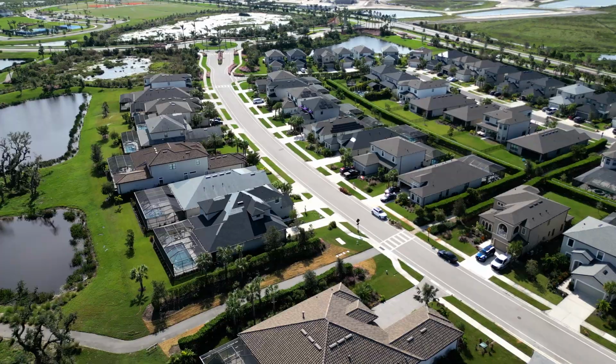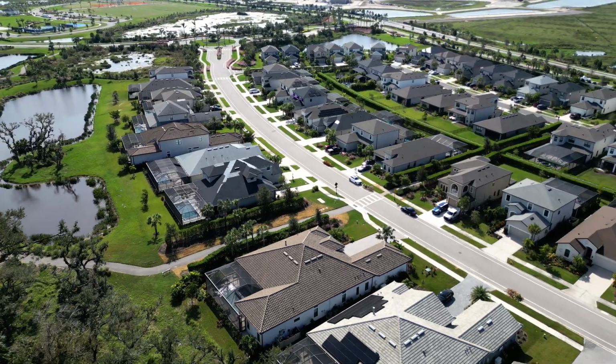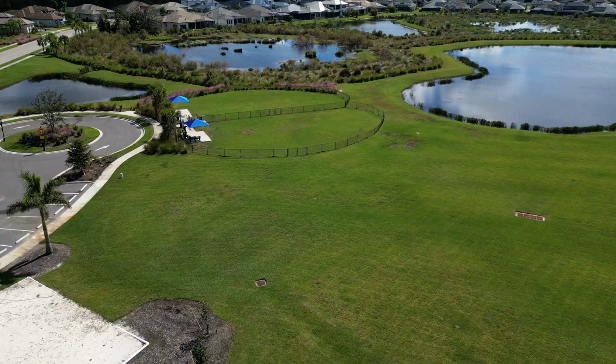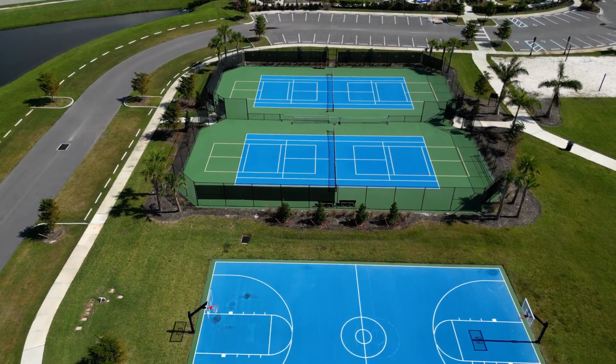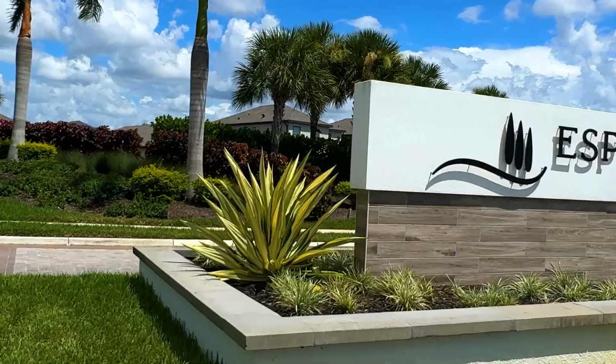There's also 25 miles of interconnected nature trails winding throughout preserves and wetlands, over lakes and forested areas. And you also have Turner Park, which is a public sports facility located in the community. And finally, the last area of Sky Ranch is Esplanade at Sky Ranch. Now, if you've never heard of Esplanade before, then you're definitely missing out.